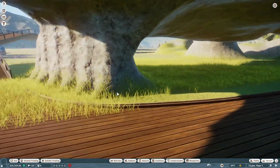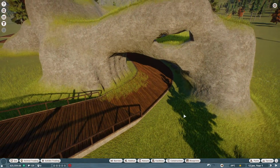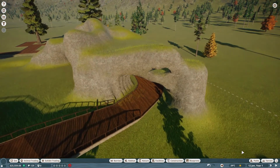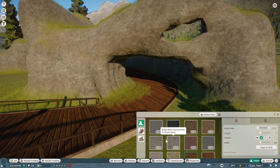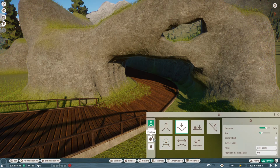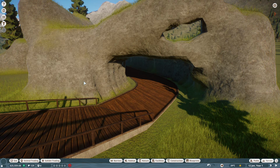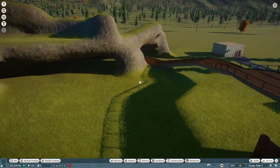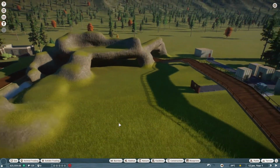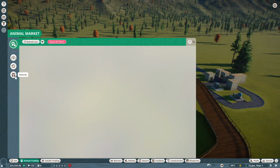Okay, that's what I did. I created a little cave. And of course, I didn't want to make it perfectly flat. We added a little bumps, added little holes, just because, like I said before, nature isn't perfect. So this zoo will not be perfect either. It'll be perfect in our own way, but not in nature's way. Hopefully that makes sense. Okay, let's take a look back at our trading center.